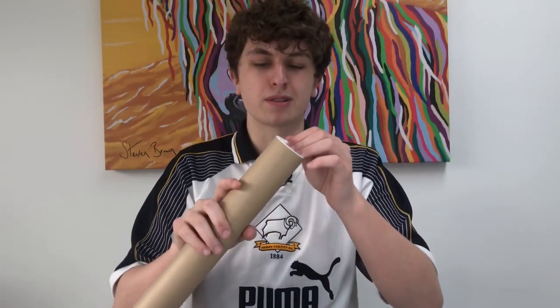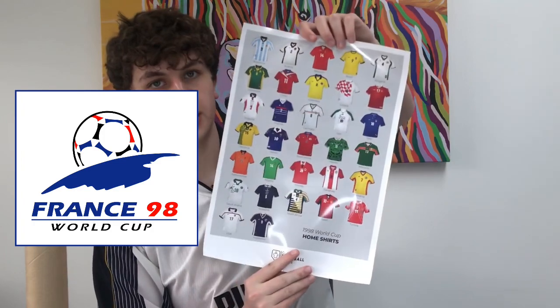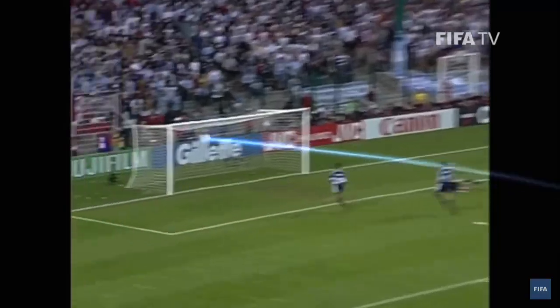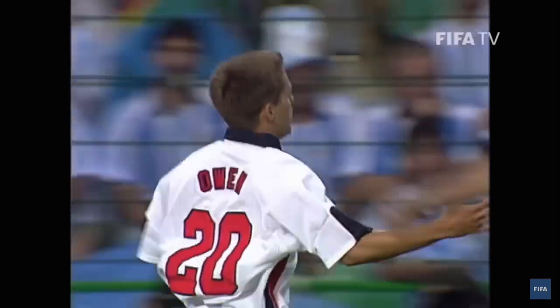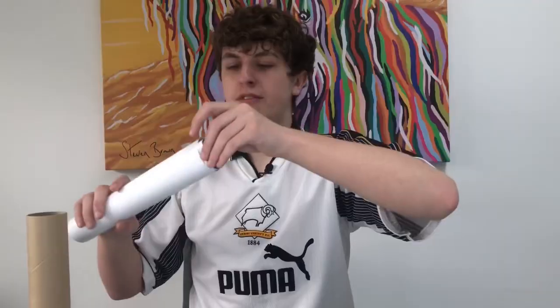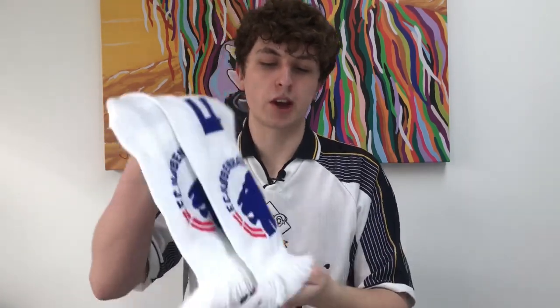And then we have the poster. It's quite easy, actually. What should be on here? Yeah, this is the 1998 World Cup home shirts poster. Wasn't a bad tournament for England, but could have been better. Michael Owen had an excellent tournament, though. Everyone remembers the Argentina game. For the wrong reasons, of course. But we do remember that game very, very well. So put that back in the tube. And the scarf, which isn't a surprise because I've seen it now, but it is the Copenhagen scarf.